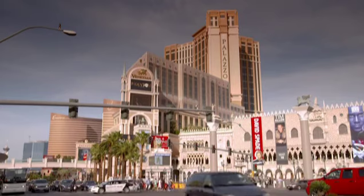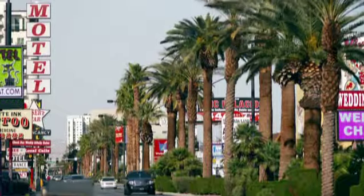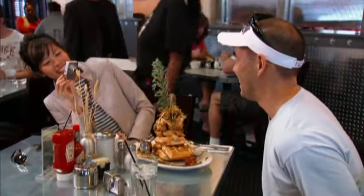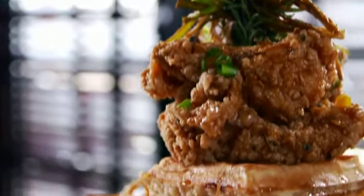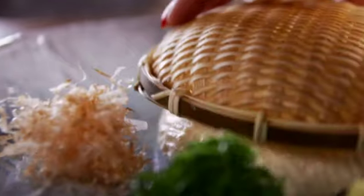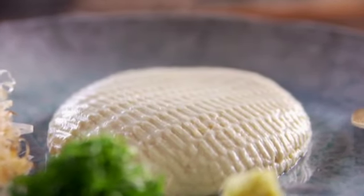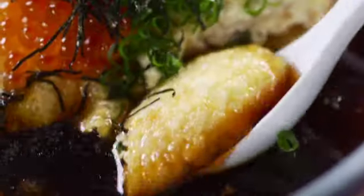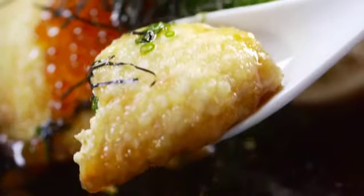We take a trip to Las Vegas to find the most unique eats. Hash House A Go-Go. The dish that draws the most attention is their fried chicken and bacon waffle tower. Alburaya Raku. One of their signature dishes is their homemade tofu. This tofu may be the most photographed and tweeted about and Facebook tofu you've ever seen.